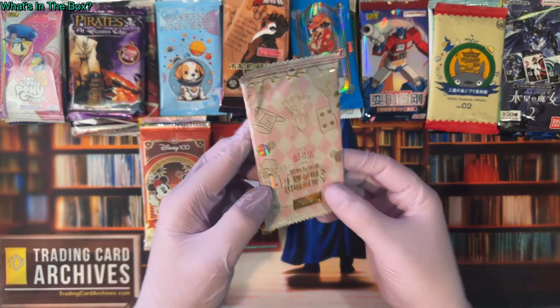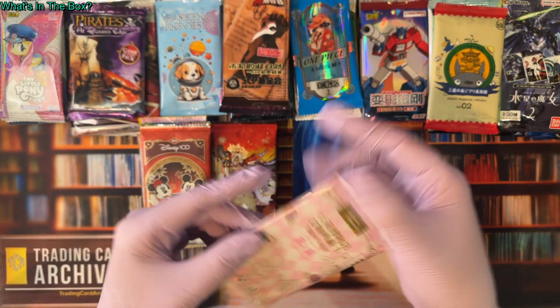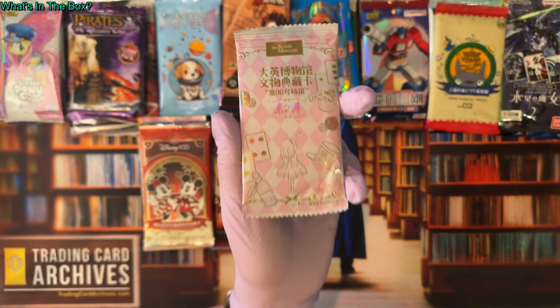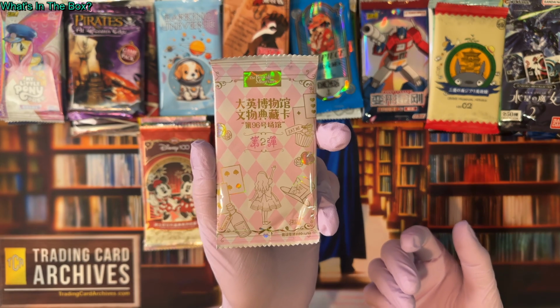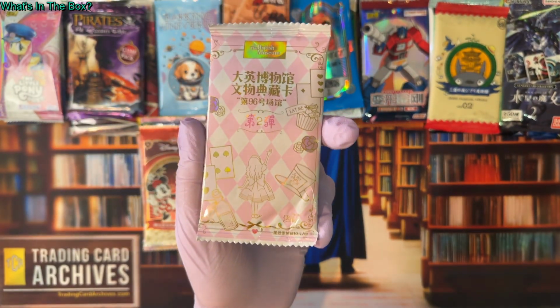So this was one that was in the pile with the Three Kingdoms cards. This is another Kaio product. This is the British Museum. So Kaio produces cards based on museum collections. They have one now for the Boston Museum out. I have a couple of sets of that on the way.